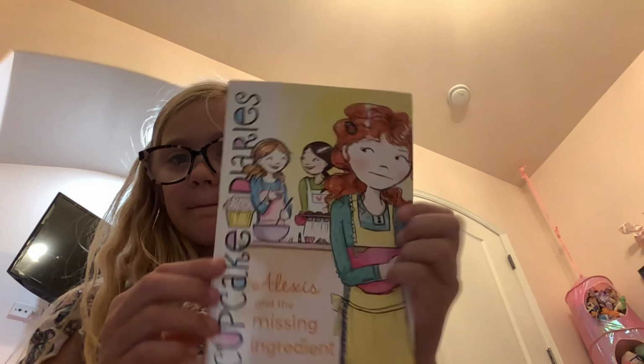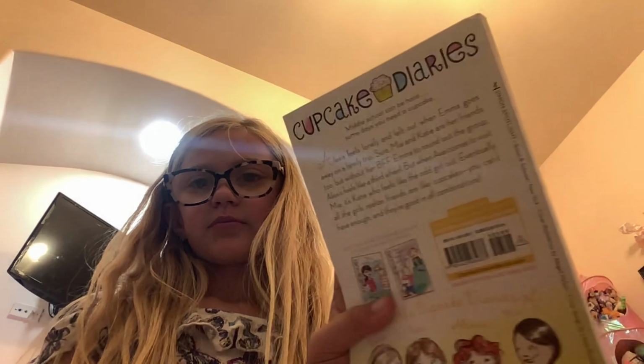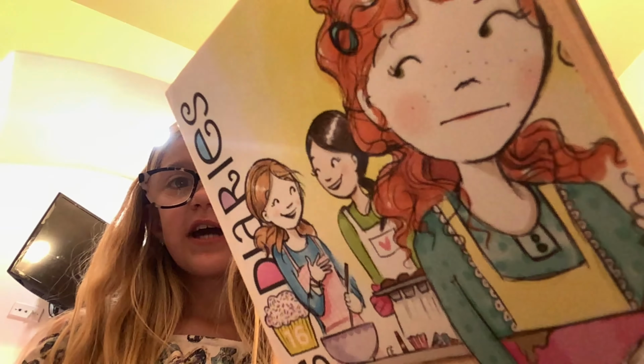Now we have the next book, which I haven't even started reading. Alexis and the Missing Ingredients. This is Alexis, this is Katie, this is Mia. I'm not going to tell you the back, you're just going to have to get the books for yourself. Okay, anyway. So I think I know the reason why Alexis is the only one with freckles on her face: because she's a redhead, and redheads have more freckles. They are the most common to get freckles. Yeah, that's probably why.